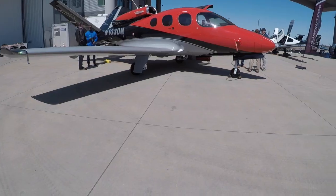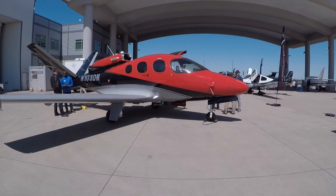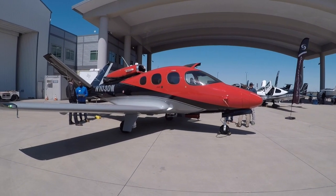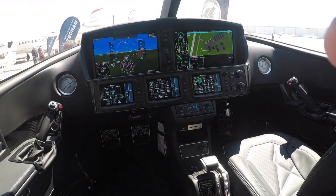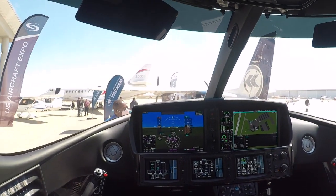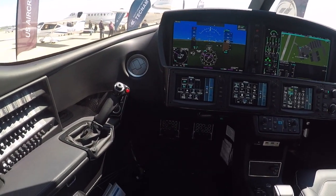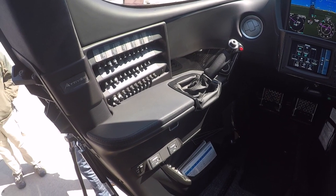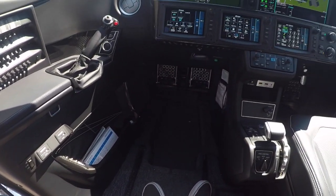And there's the Vision Jet. This is a G2 Vision Jet, really cool plane. We're going to check out the cockpit here in a second. And they had two of the jets, like I said. And here is the inside. They had the GPU hooked up, so I was able to actually see the Garmin G3000. And this is a little detailed view.